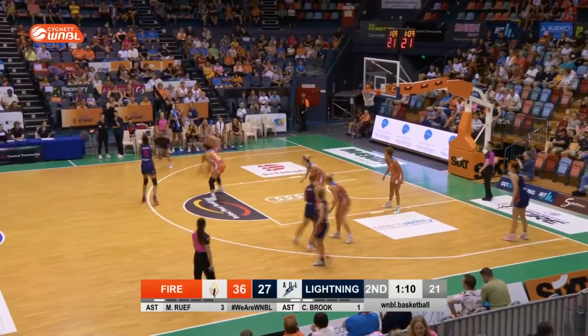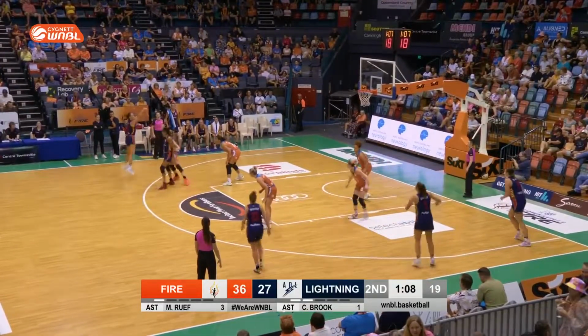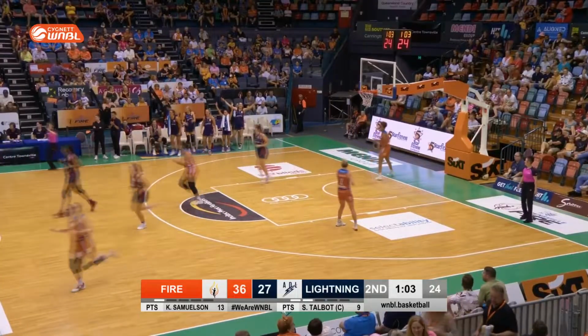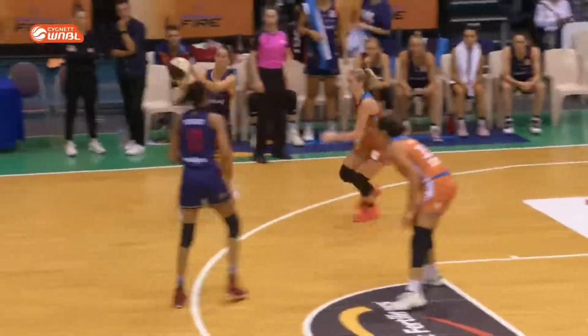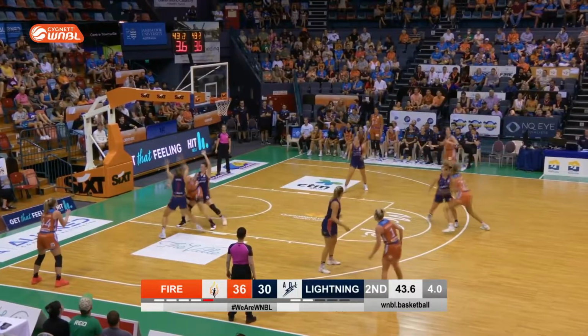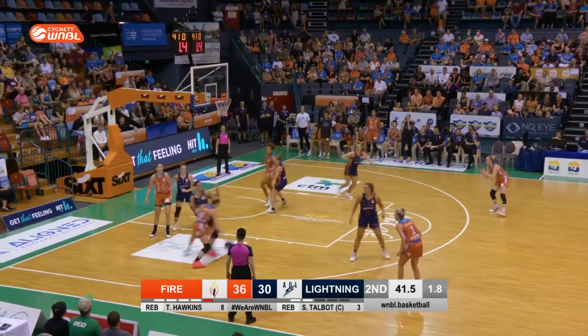Borlase. Munro thought about it. Talbot, a long 3 of her own, and she shows Samuelson how it's done. On the catch here as we see Munro and Steph Talbot getting into a 2-person game. Samuelson just going under too early. And that just shone some light on some young talent that's in our league as well.